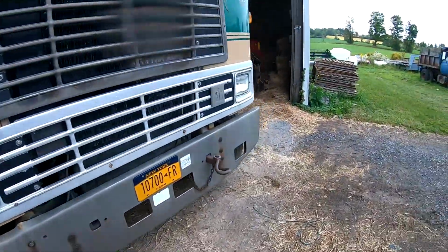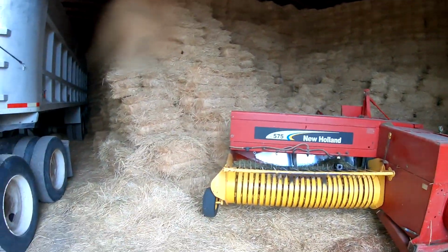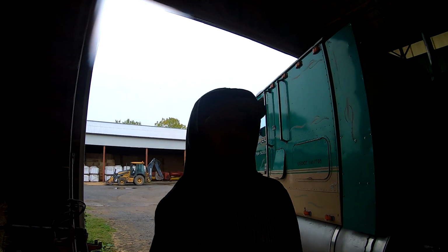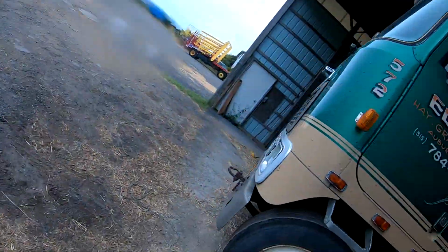And then on this side, we fill up with rye straw. And pretty much every year this building is packed full of straw. We split it up and still don't have enough room. We've got another 575 New Holland baler here.